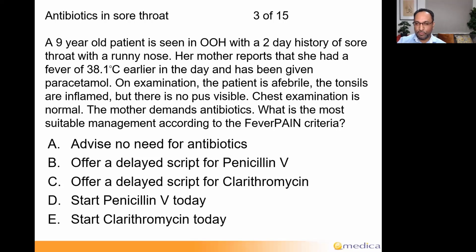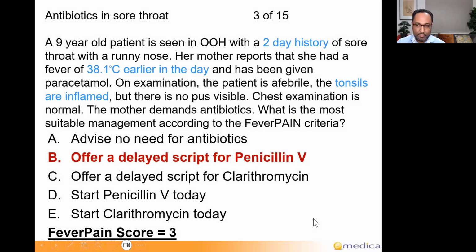And again, you see, if you get this first part wrong, often it will lead to you getting the second part wrong. Okay. So we've got options ranging from 1 to 3. So quite a lot of people have picked 2, quite a lot of people have picked 3. Any 4s? Yeah, I think I've got a 4, and then some 1s. All right. So there's a big spread. All right. So this patient's FeverPAIN score is 3. And therefore the right answer is B, according to the guideline.